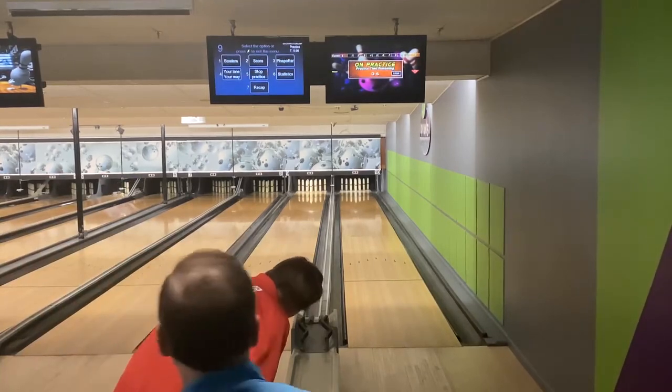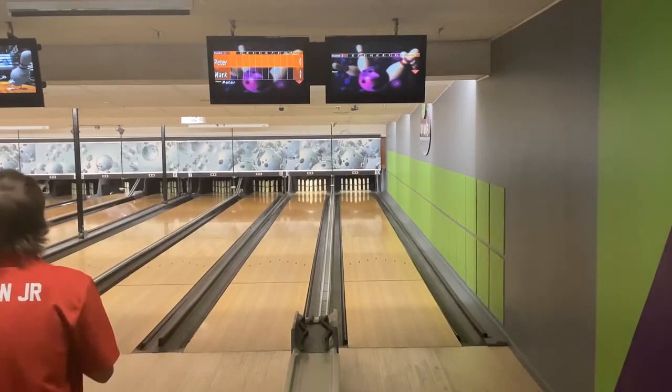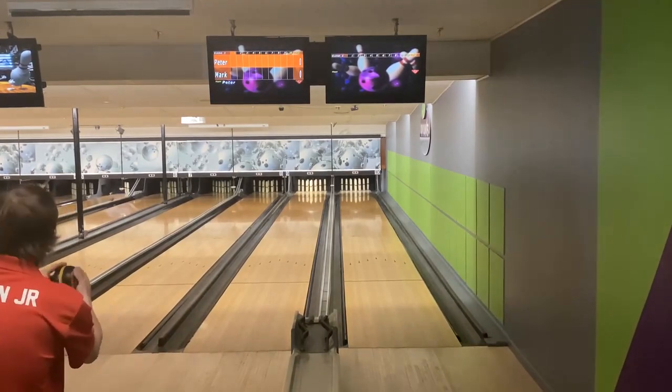So let me just say right up front, Peter is currently the 5th seed in the C flight. I don't know if I said D or A or whatever. This is the C flight.